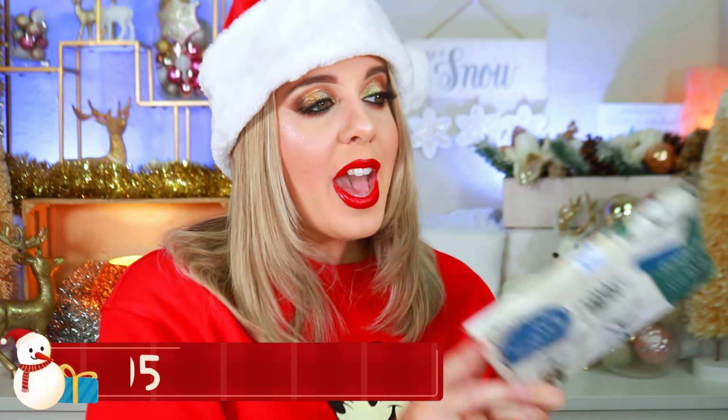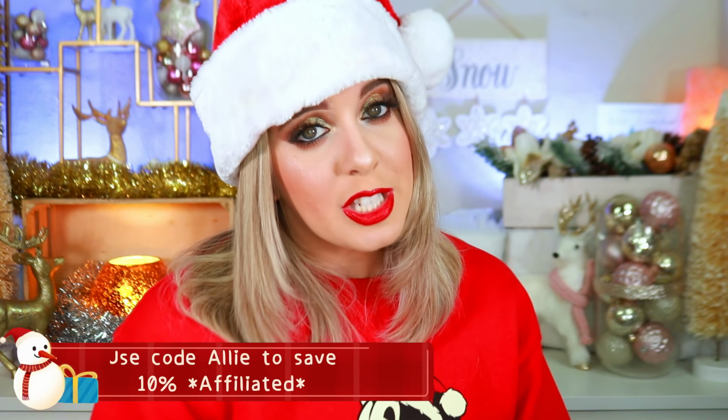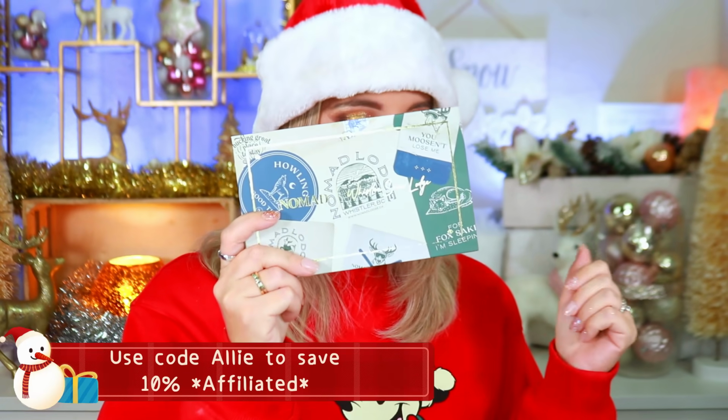Coming in at number 5, we do have Nomad Cosmetics. This is the Snow Lodge palette, and they did actually release a North Pole palette. I think it was last year. I decluttered that palette because I didn't like it, so that's why it's not being featured today. But we're featuring their other one, which is the Snow Lodge palette.